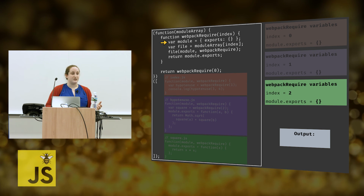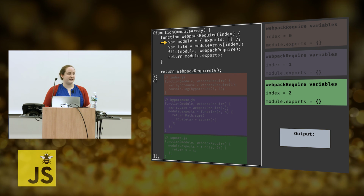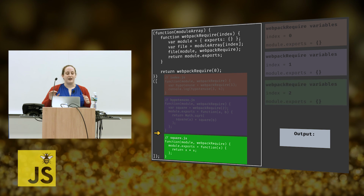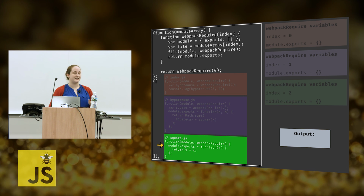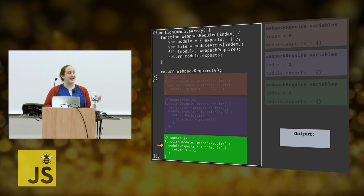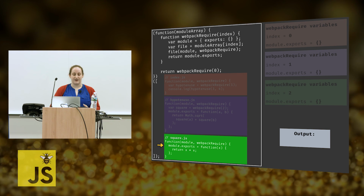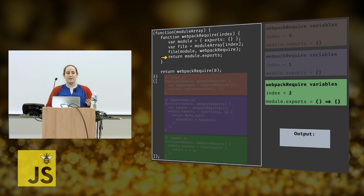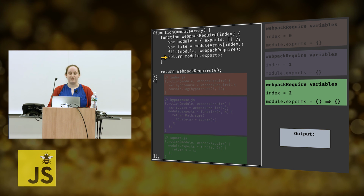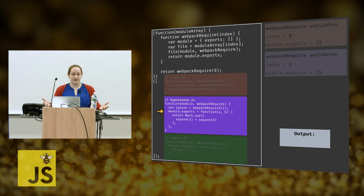That's going to put us into another invocation of Webpack Require, which is going to look for the export of the module at index 2. So we're going to grab the file, and we're going to execute it. And we're inside square.js, and this is the first time we haven't started off by just going off and getting another thing. We're going to actually define the function and attach it to module.exports. And once we've finished executing this file, we go back here, and we can see that our module.exports has the function that we assigned to it, and we can return that function back to hypotenuse.js, which we do here, and now square has the function that we want.